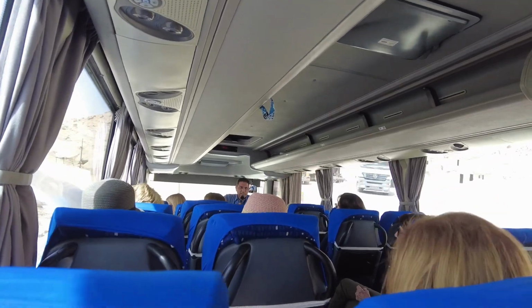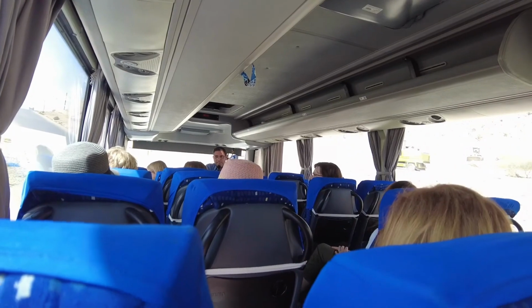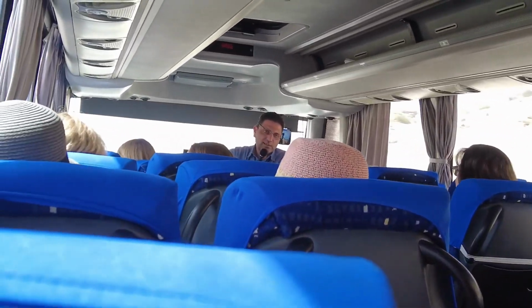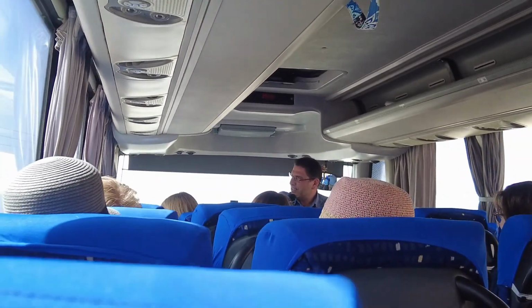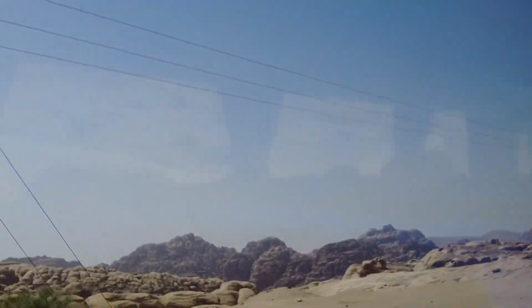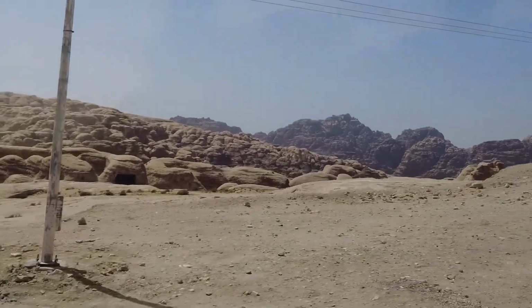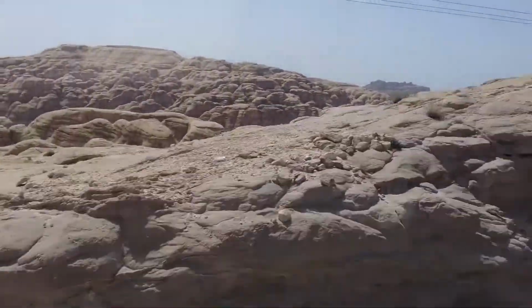So, are you ready for a little visit to Little Petra? Because the big Petra will be tomorrow. But we have a site near Petra. We call it Little Petra. And I think you will love it. It's a very quiet place. And we have nice carvings inside. You see? And with beautiful views as we drive towards.